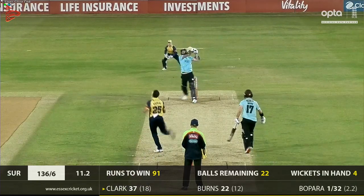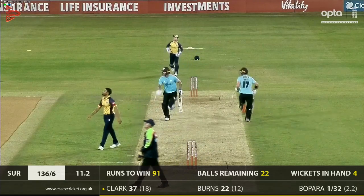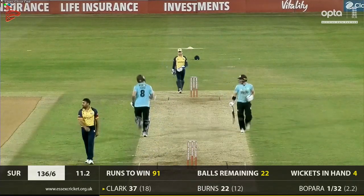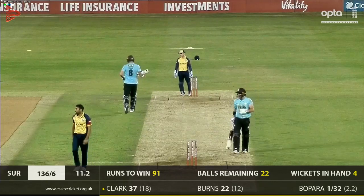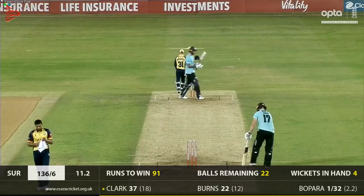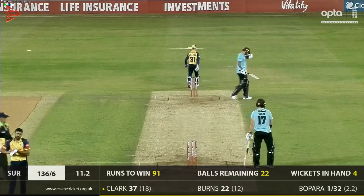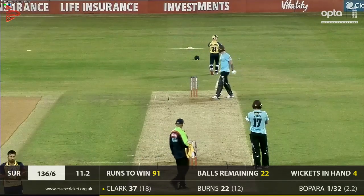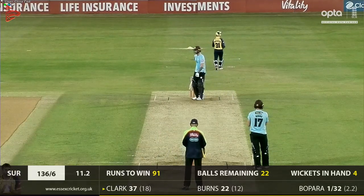on 38 Essex Surrey. This is hit away in the air by Clark. Possible catching chance at cover. It actually falls just over the fielder's head. Doesn't really matter, I don't think. It was one that was always a very, very difficult chance for cover running back, and in the end he couldn't quite get there. And Clark, who deserves a bit of luck actually, he's played well, will get a couple of runs. It's the 50 partnership up.